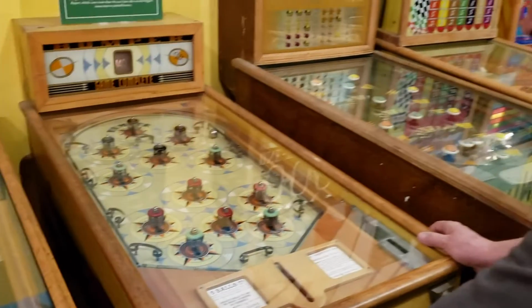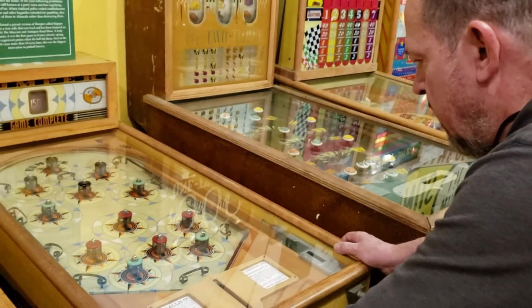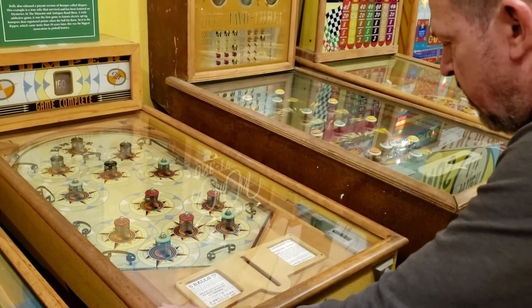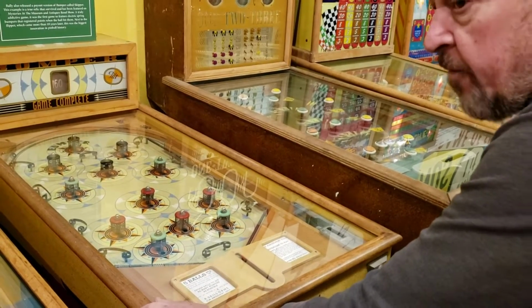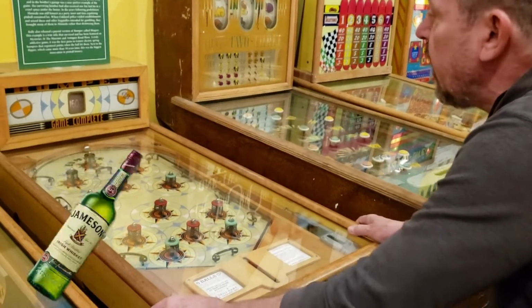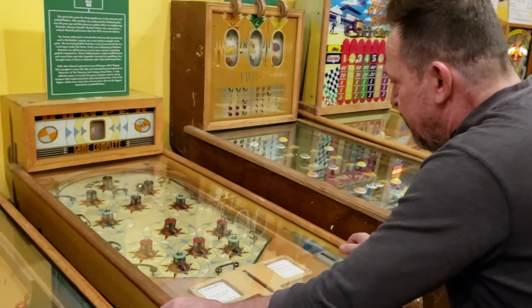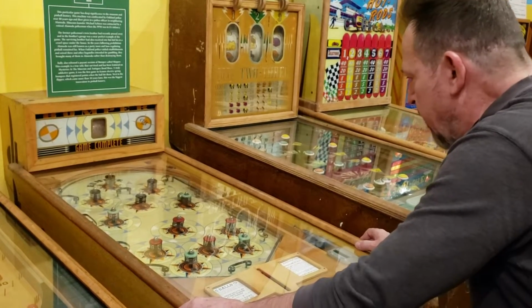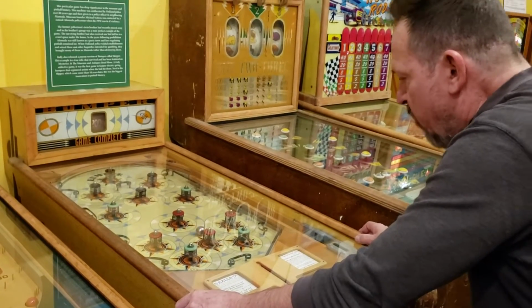Back in the day, I wanted to set the high score. I had this in my basement at home, and I went through about half a bottle of Jameson's. Finally got it up to 370. And I thought, wow, I got the highest score, because it only goes up to 410.